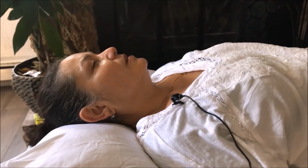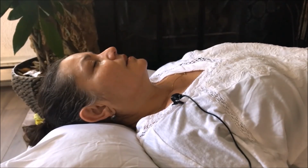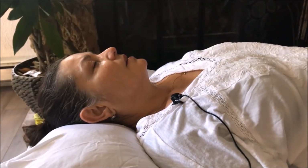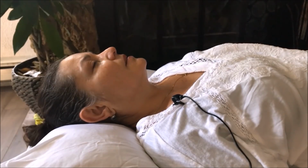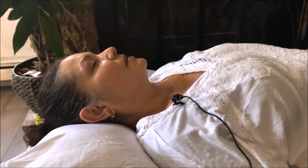Biggest area is her hip. Mm-hmm. What's going on there? There's something there that she needs to let go of. Mm-hmm. Is that an entity? Yes. Archangel Michael, help me bring up that entity. Is it just one or is it several? Several.